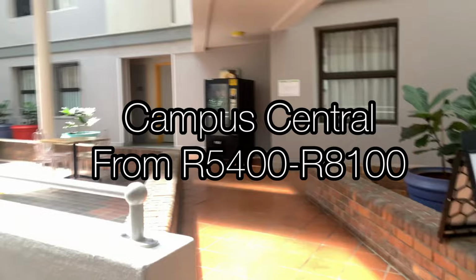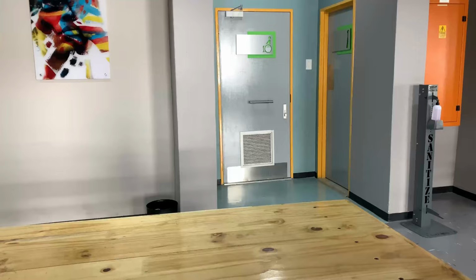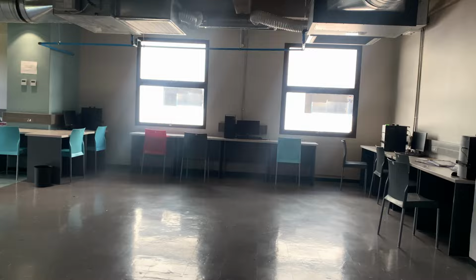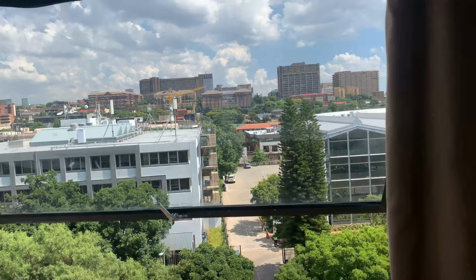This is the third one, sorry, Campus Central. It also has a generator, study room, a gym, a laundry room. This is in Parktown also, and it was accredited. This is the study area. It's quite big. I forgot to mention, at Yale Village, the generator doesn't work on plugs, only lights and everything. Yeah, this is the room type I went to see at Campus Central. It's called the Dubai Duo. So there's two of you and you each have your own bathroom, so you just share the kitchen. The kitchen is quite big.